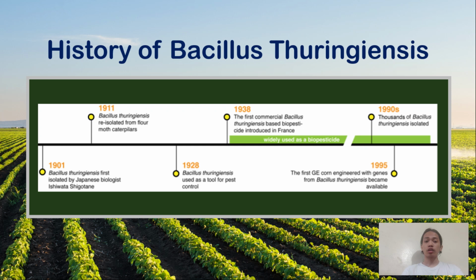BT was first discovered in 1901 by Japanese biologist Shigeru Ishiwatari, and it was rediscovered in 1911 by Ernst Berliner. He named it Bacillus thuringiensis after a German town, Thuringia, where the moth was found. Ishiwatari had named the bacterium Bacillus sotum in 1901, but the name was later ruled invalid.